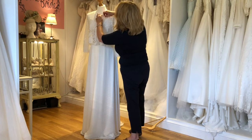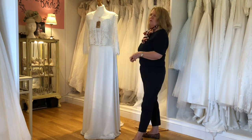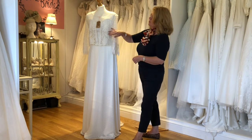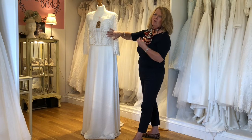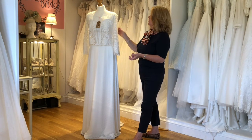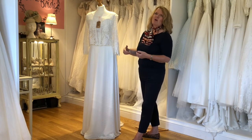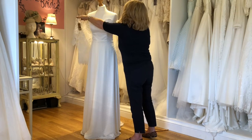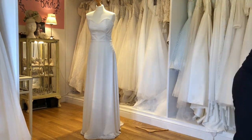So again, that's quite a nice little boho look. That looks really nice. And again, it's a classic. That's quite a nice way of covering up, but also because it's quite open, it doesn't look too dense. So depending on the fabric, or a very fine lace, you could still do it in a very fine lace and it will still show the detail of the dress underneath, but it will cover up your arms. Perfect for maybe spring or autumn. Yeah, definitely. Or sometimes older brides just don't want to bare all.